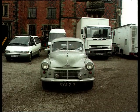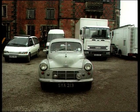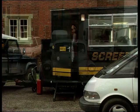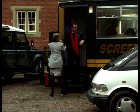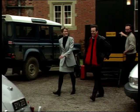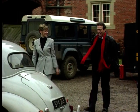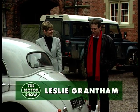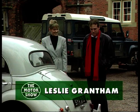The split-screen Morris Minor, a classic car and the first one owned by Leslie Grantham. But it wasn't straightforward, as he told the Motor Show. Okay then, Leslie. Split-screen Morris Minor. When was the last time you saw one? About 1963-64. Yeah? It's exactly the same, down to the dreadful pit marks on the back.